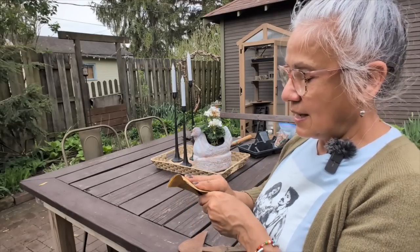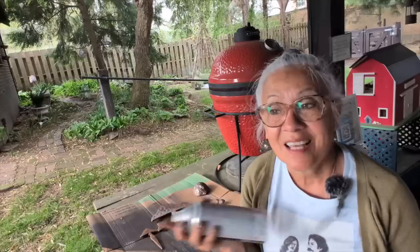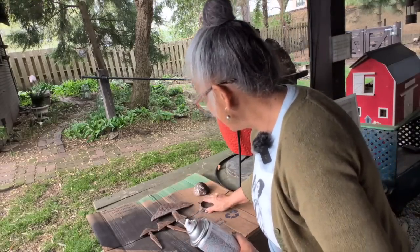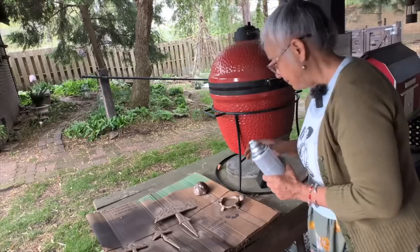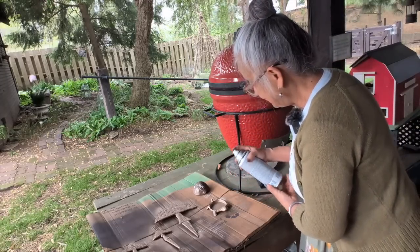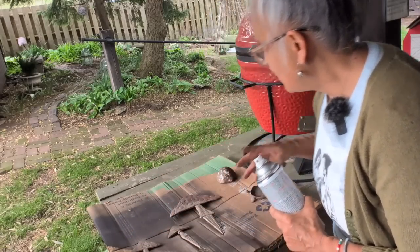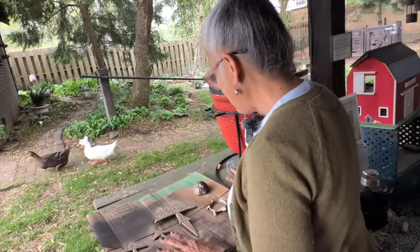So go ahead and get these. It's starting to sprinkle, so we're going to spray paint under the carport. And I decided that I had a few other things that I wanted to spray paint as well. And I am using metallic gold. At the bottom of the mushrooms, and then the top will be painted white. So we'll let that dry for right now.